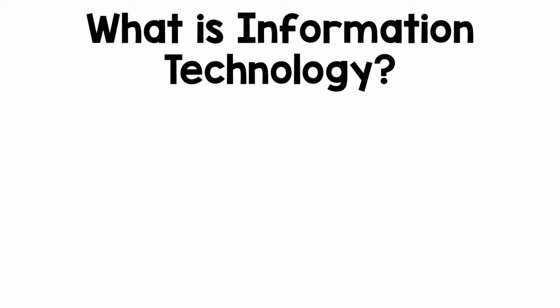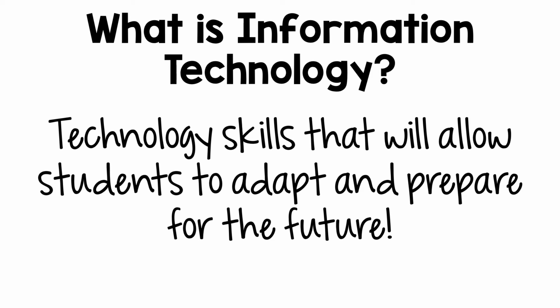So what is information technology? We like to think that information technology is a class that gives students technology skills that will allow them to adapt and prepare for the future.